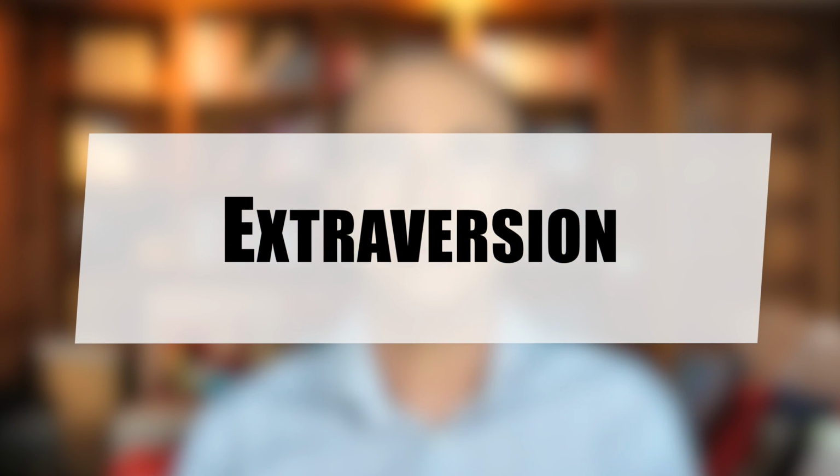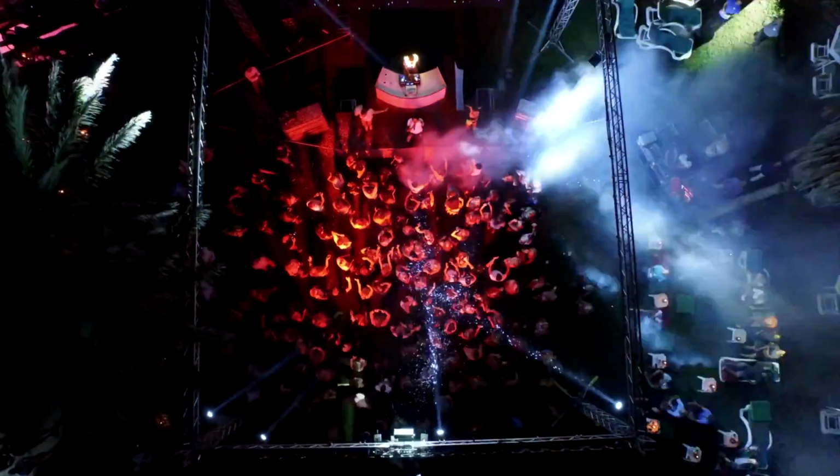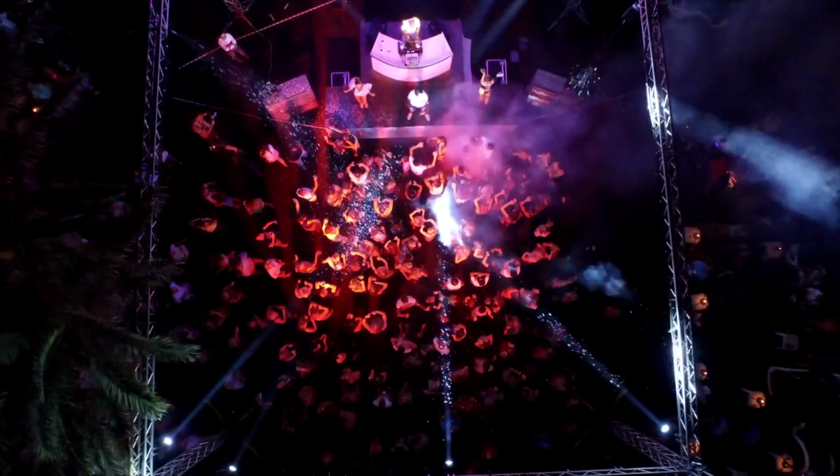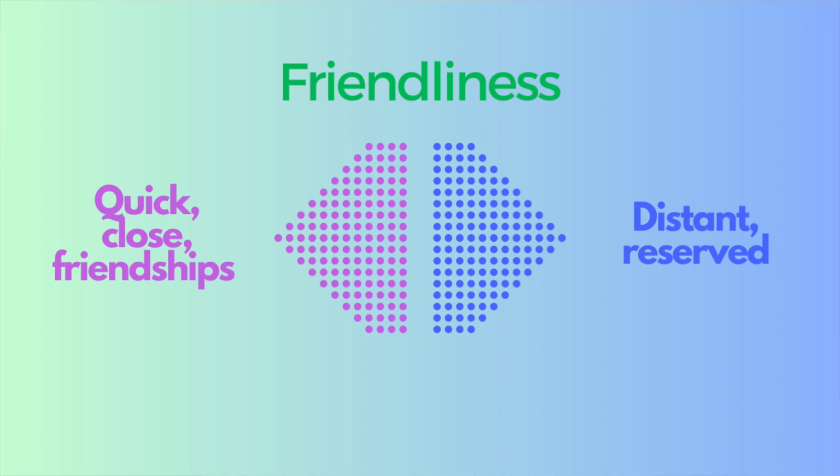Extraversion represents the extent to which a person seeks and thrives in social interactions. High scorers are sociable, outgoing, energetic, and tend to enjoy the company of others. They may also be assertive and seek excitement and stimulation. There are 5 sub-factors contributing to extraversion. The first one is friendliness.